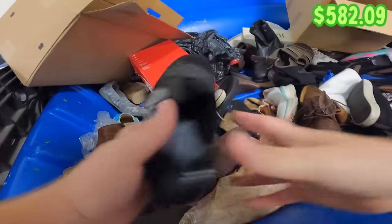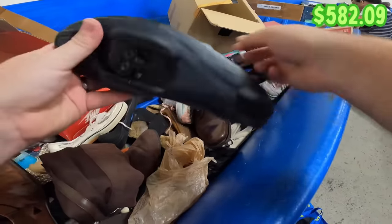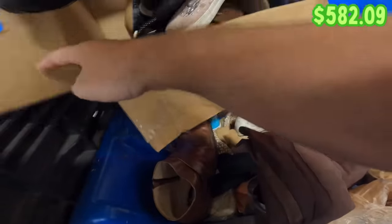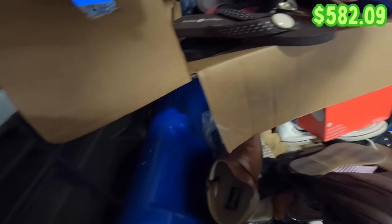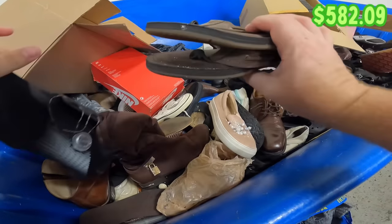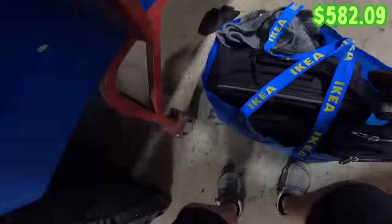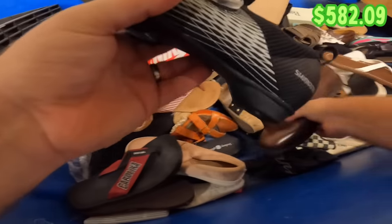Over here in the shoes, they are very mixed up today, but I am finding some cool ones. This is a pair of Shimano BOA cycling cleats, but of course, I only have one. This is the type of thing that other people would walk by. Here are some Sperry flip-flops. Sperry's not a very great brand, but we could probably get these for about a dollar. Probably get maybe like $8 for them, I assume. But I would like to find this other cycling cleat.